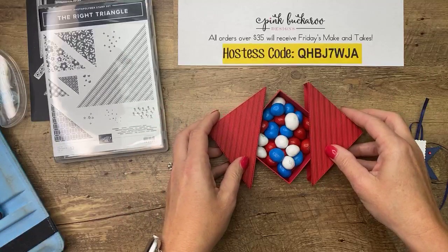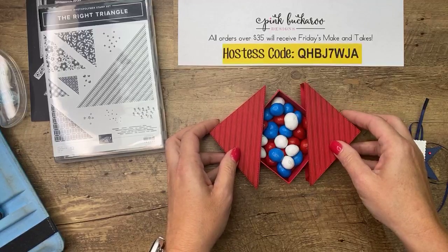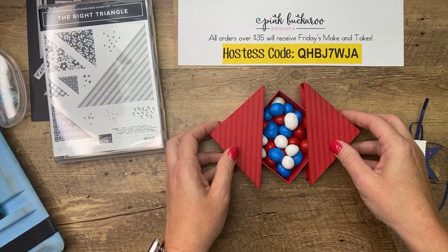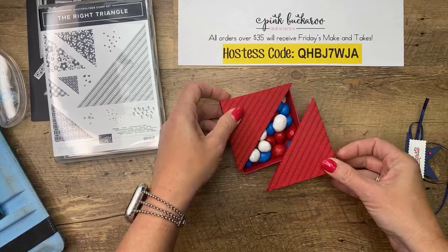Those are red, white, and blue M&Ms, and they have completely derailed my eating this week. I should know better than to buy a giant bag of M&Ms. Anyways, that's what they are.